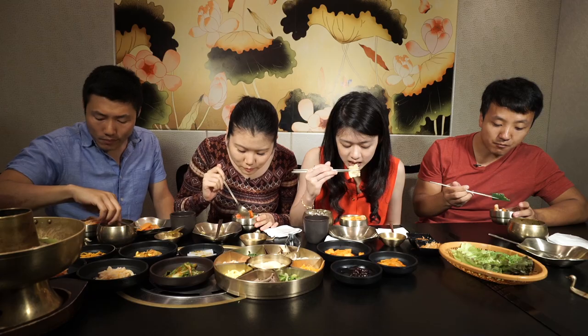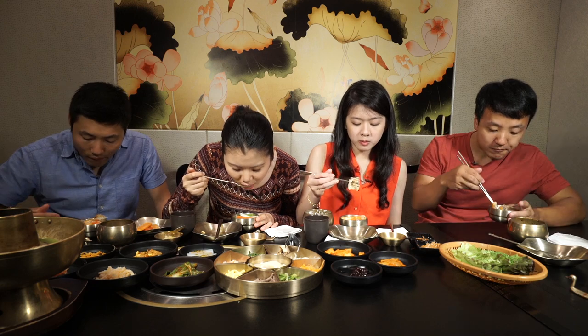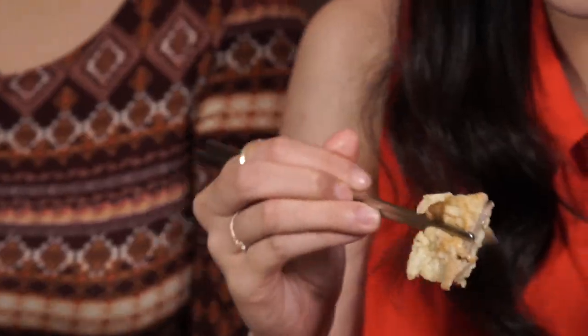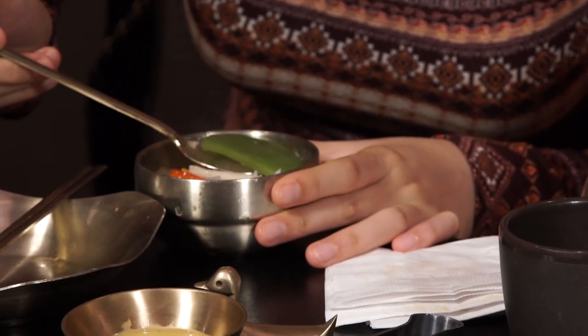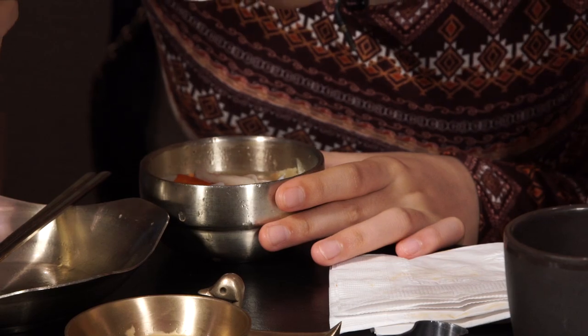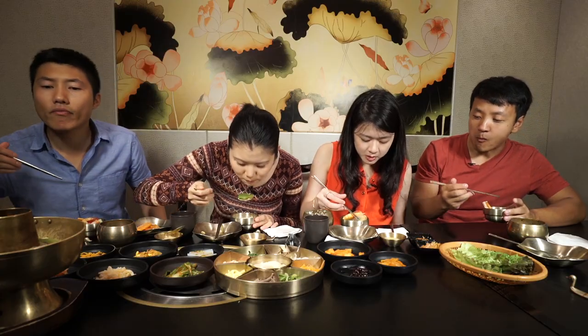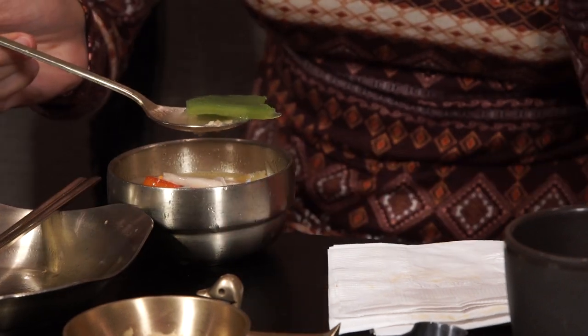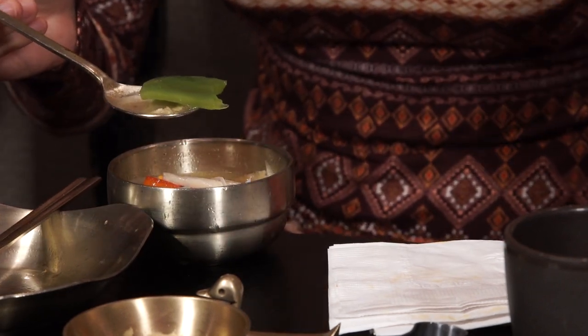Mm. This broth is amazing. Wow. This meat pancake, so good. This meatball is really interesting. Interesting? Whoa. This is a potato. What is that? That's a chestnut. Oh, I thought it was a potato. Mm. Whoa, this meatball is really interesting. Whoa. This broth is phenomenal. It's really savory. Really, really shin.